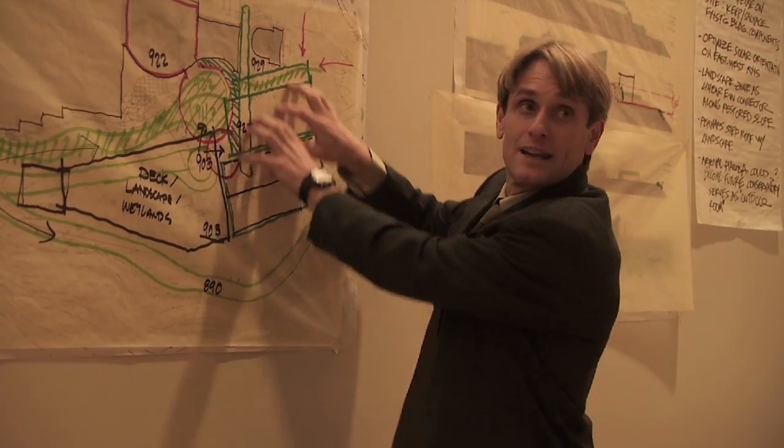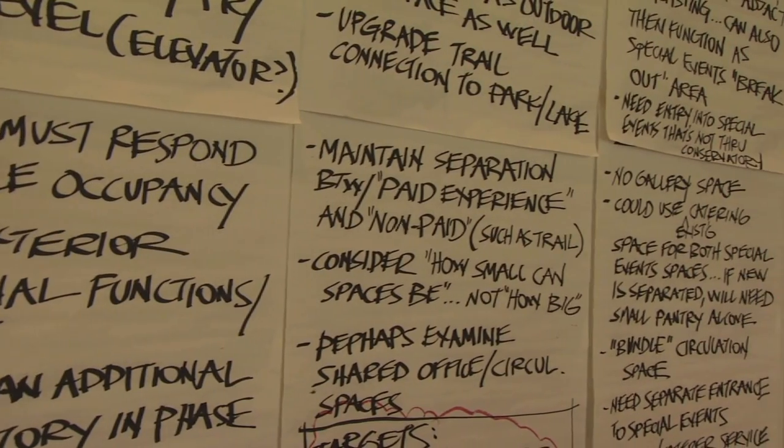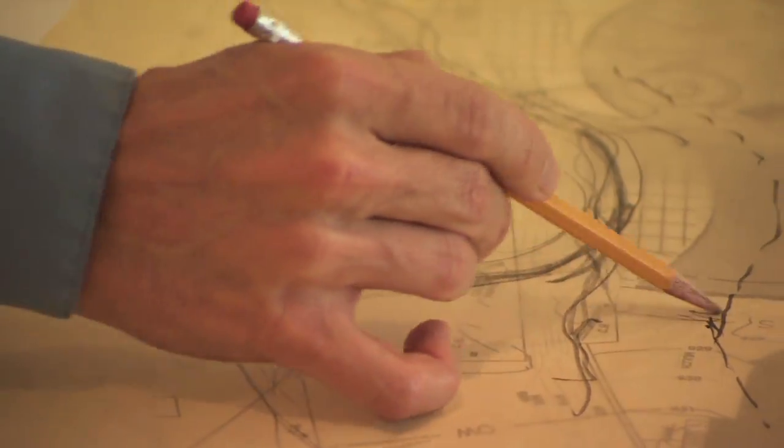In integrative design, it is important that everyone agrees on all the goals for the project right up front. It's also important to continually ask questions and challenge your team to work together to design solutions.